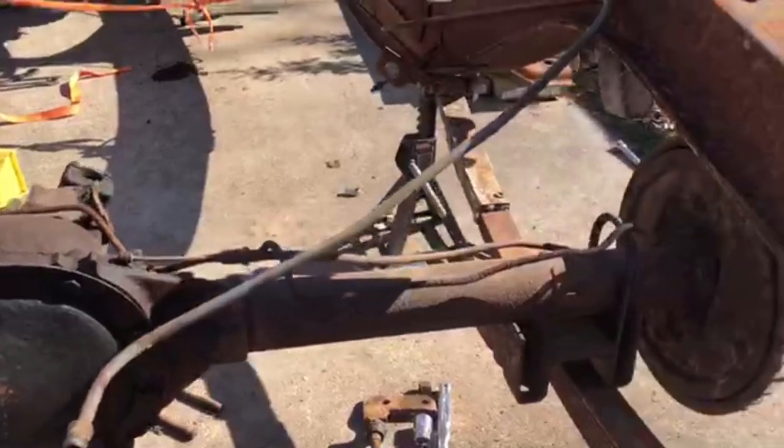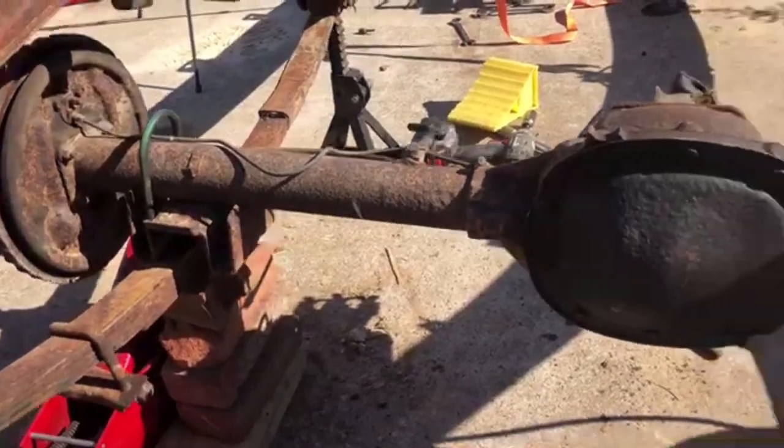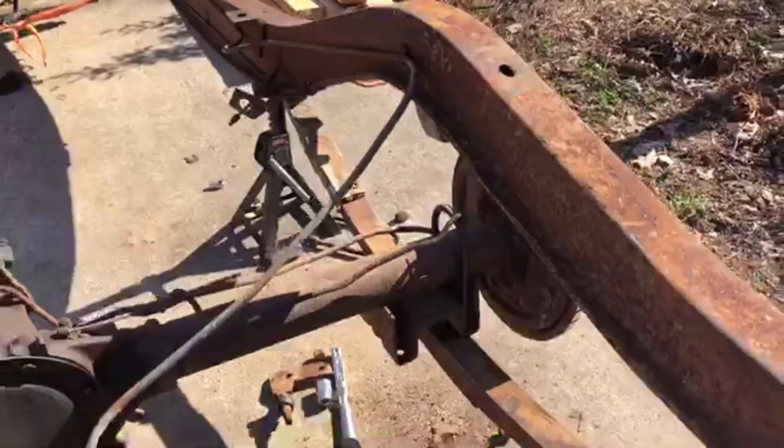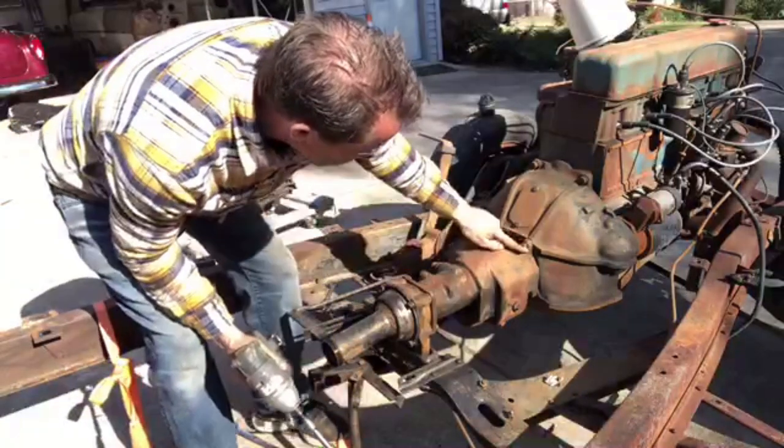But really, when you get it in here and start mocking it up, you can see it in three dimensions, and it just makes more sense than on paper. So that's what we're looking at. Okay, now it's time to pull this transmission. 9/16 bolts.